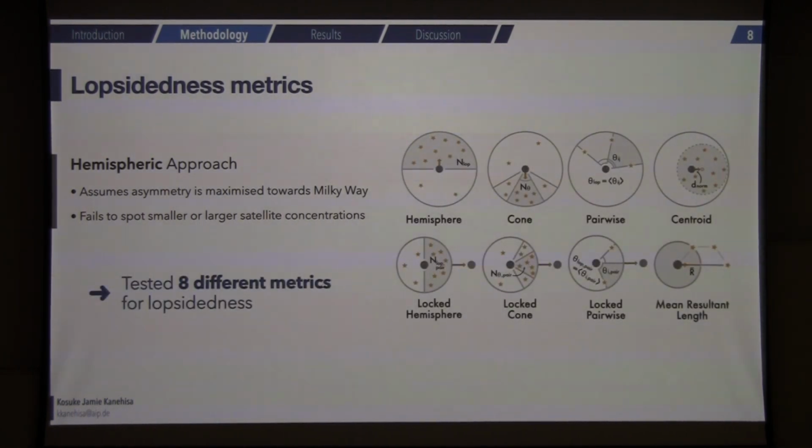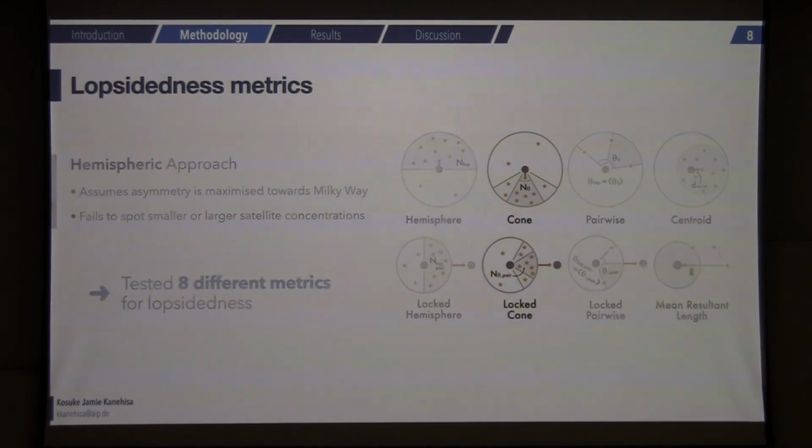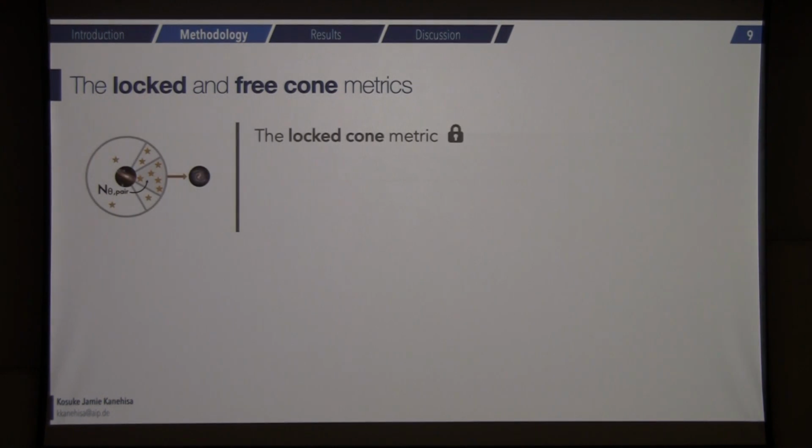To solve this, we tested a total of 8 different metrics for lopsidedness, each exploring a slightly different aspect of asymmetry. But for simplicity's sake, in today's talk I'll only discuss 2 of them, what we refer to as the free and locked cone metrics. Now, the locked cone metric is in fact a direct extension of this traditional hemispheric approach.